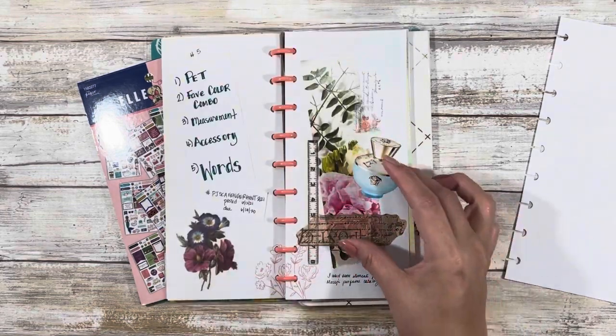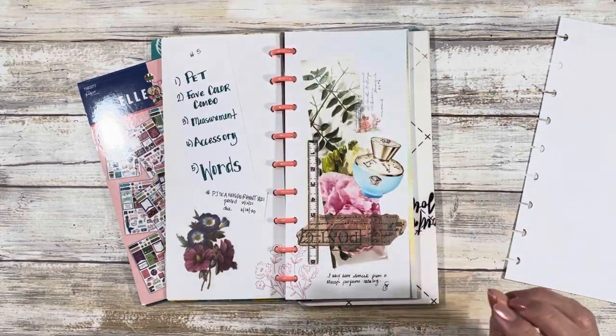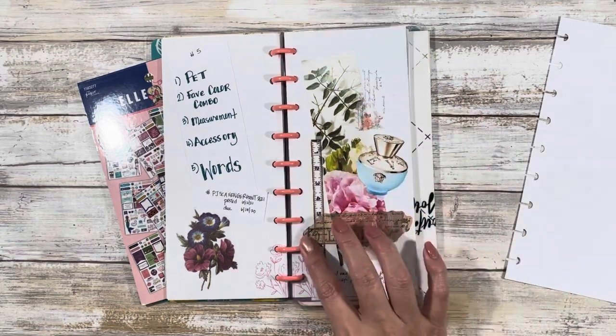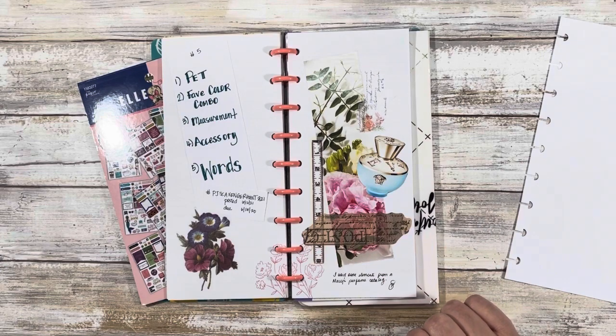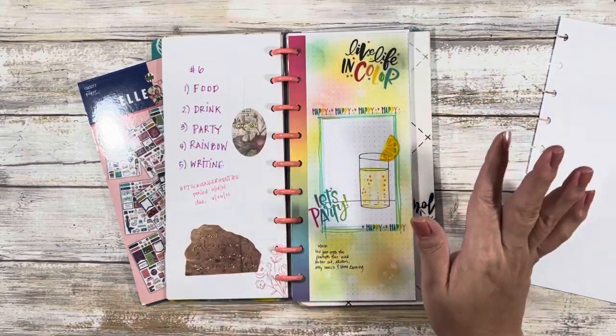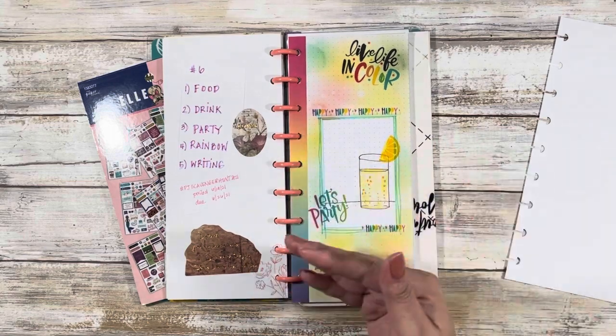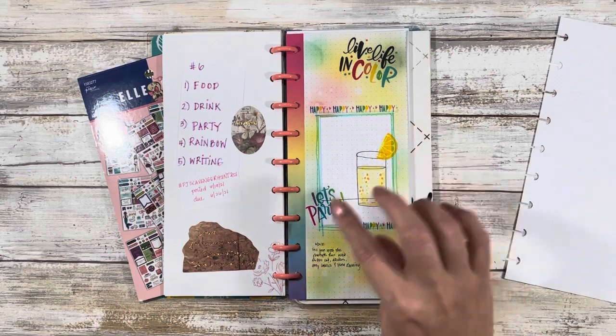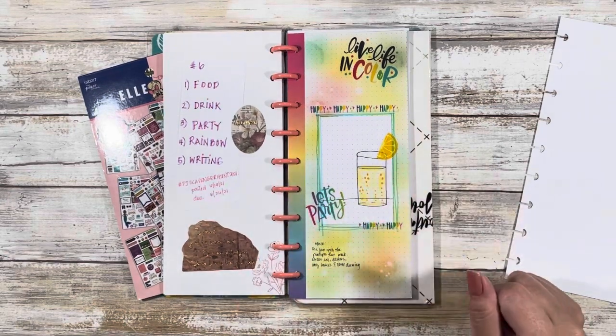And then last week we kind of used some junk mail, some stickers, and yeah, these are washi stickers, and this was junk mail right here. So for this week, oh no, and then last week, yes, sorry, I just flipped the page. This is, we used distress ink with some doodling, some stickers, and I really like how this came out.